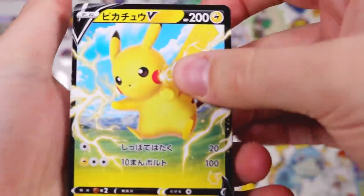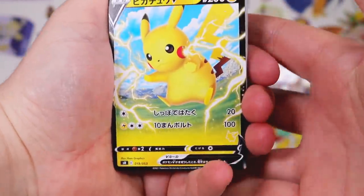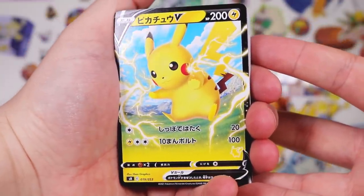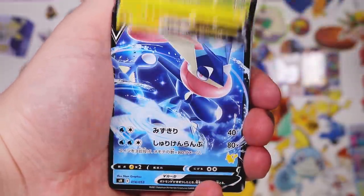Let's see what we get. Of course, Pikachu. I haven't seen that artwork anywhere. Maybe it is exclusive for this. I don't know. Or maybe they later reprint it. I don't know. I'd like to see that with a bit of holographic on it.